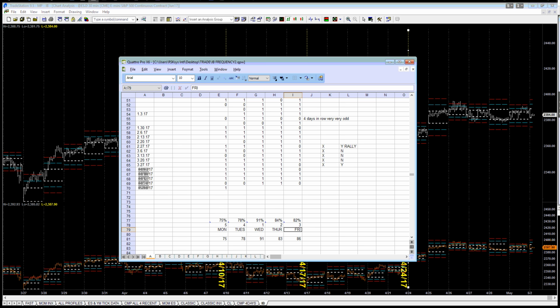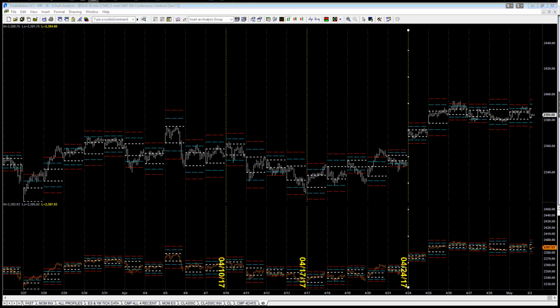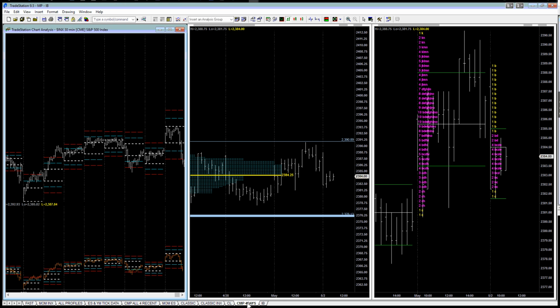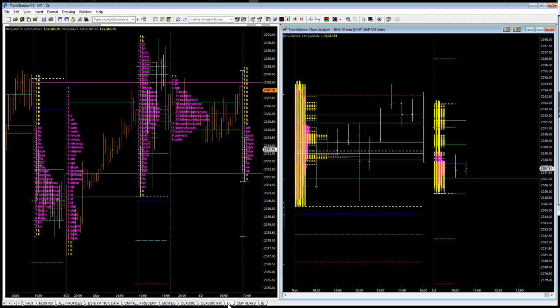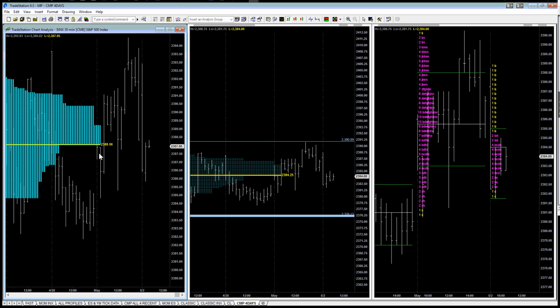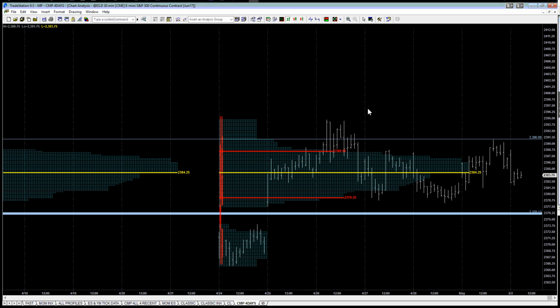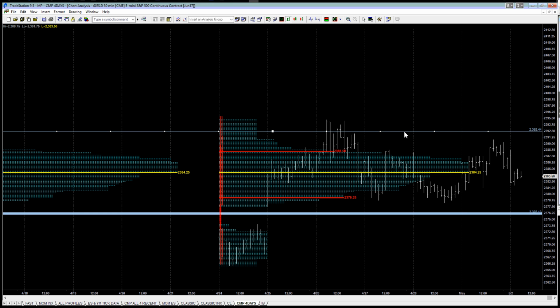So here we are on Tuesday with a 78% probability. Let's see if there's a good reason to anticipate that this will hold. So the calculation takes us up to about 92, which is way up here. I think that's not very likely. I don't see that happening.